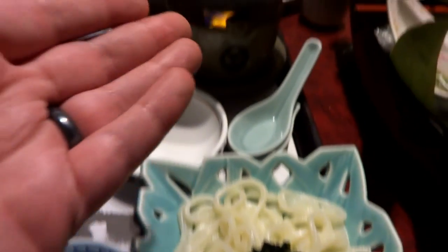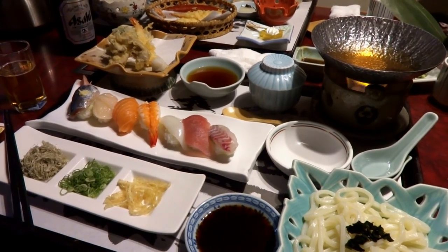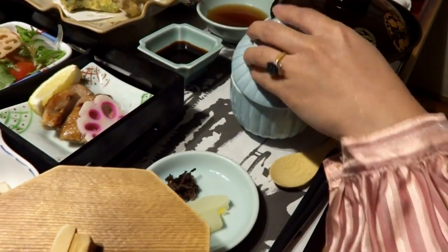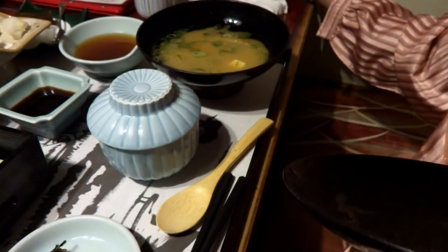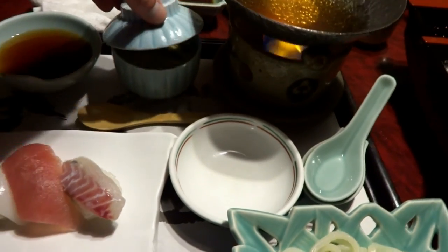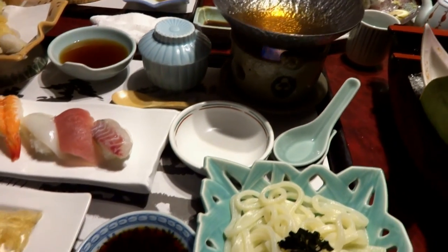Here's mine. We got sashimi. Kinds of extra goodness to put on it. Some dipping sauce, some udon, a place to cook it, and tempura. And then you got the sashimi, right? A bunch of little goodies. This is rice. Takuan. This is chawanmushi. And miso soup. And then you got the tempura. I didn't see what was in here. It's just my soup. All right, let's dig in.